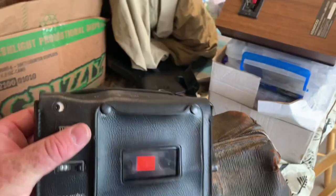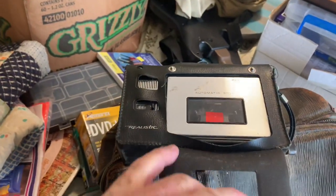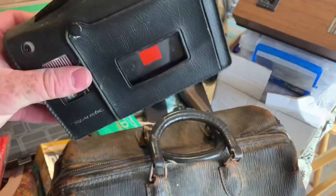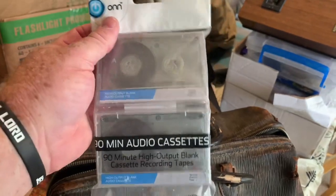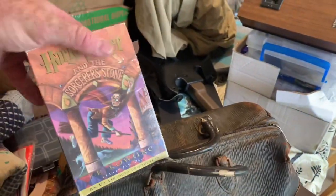I picked up this Realistic. This is a cassette player, and I thought it was cool that it was in the little pouch. I like the vintage electronics, even though sometimes they let me down. This actually looked pretty clean, and the inside looked clean as well. So this and the doctor bag came together. Let's see what else I stuck in there. Also got some unused audio cassettes. Blank media is something I do pick up anytime I see it, because you can bundle it with other items to make it more valuable.